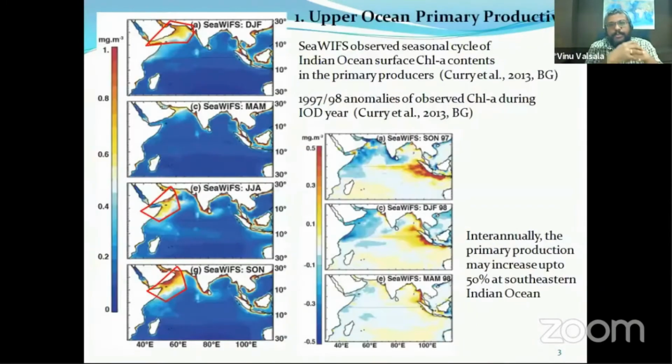What is important here, as we all know, is that Indian Ocean primary production is focused on a few areas, as I highlighted from this satellite picture taken from the Currie et al. paper in BG in 2013.